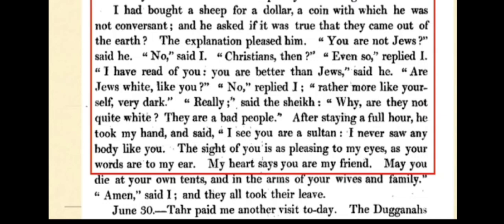And oh, just a little bit of background on this quote before we finish it. So this is Hugh Clapperton. He's recounting his interaction with a sheikh on the west coast of Africa. So he's recounting the conversation that took place.